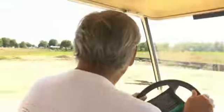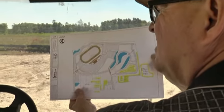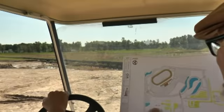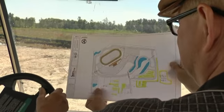See, this is the area where the parking will come right down to it. See this area here? This is the area right in through here where all the pit area is going to be for the road course. But you can see how big it is. So that can handle 400 or 500 cars. Just for that area. Yep.